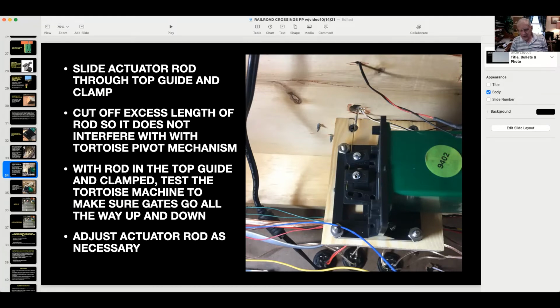And so you can see when this arm moves down, it'll pull this rod down, and that'll make the gate go up. And then when you reverse the polarity on the tortoise machine, it'll drive the machine up, and that will drop the gates. When you're putting it in, you have to make sure that you adjust the actuator rod so that the gates are in the right position when this switch is either all the way up or all the way down.